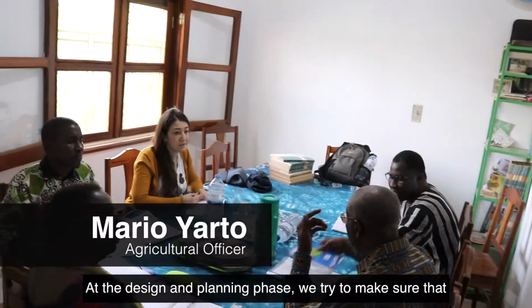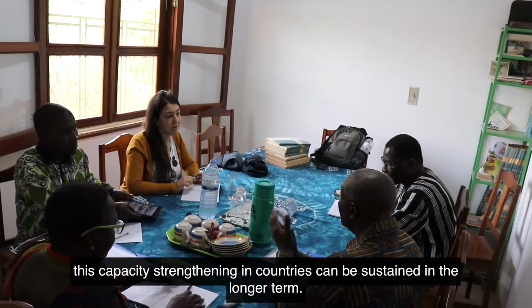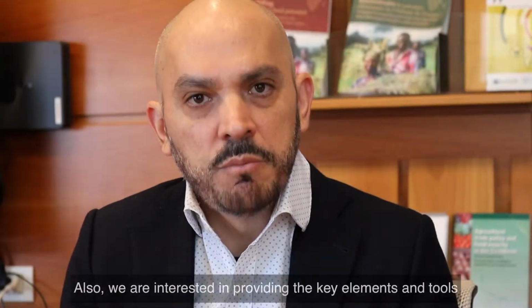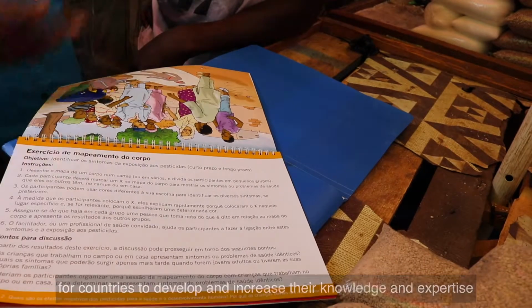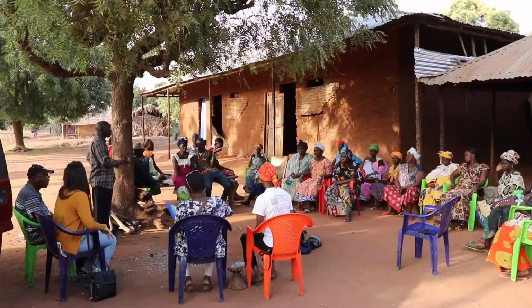At the design and planning phase, we try to make sure that this capacity strengthening in countries can be sustained in the longer term. So we are interested in providing the key elements and tools for countries to develop and increase their knowledge and expertise that allows them to comply with the obligations under the Rotterdam Convention.